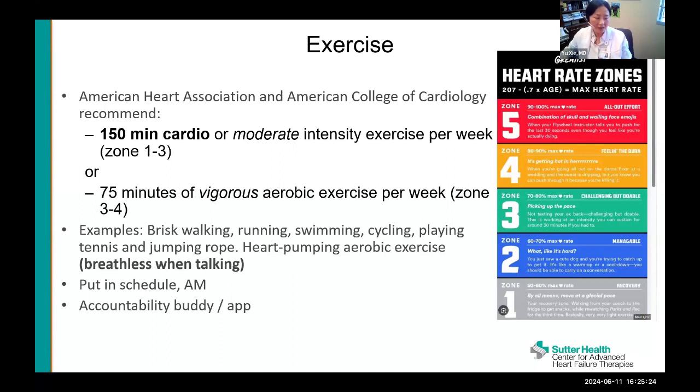And then more basically, I tell my patients, you should feel somewhat short of breath. You can maybe say some short sentences or phrases to the person next to you, but if you're talking in full sentences, you're probably not exercising hard enough for it to count.